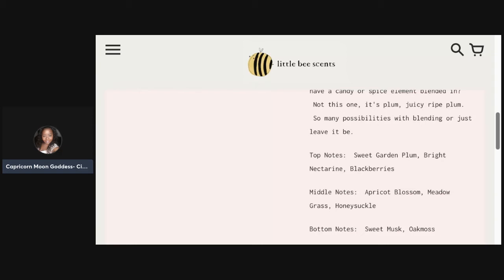And then we have sweet musk and oak moss. So the sweet musk and the apricot blossom are, I think, giving it the little hint of perfumey type smell. I can smell something green in here, so that would be the meadowgrass. But the honeysuckle actually works. That's what I was smelling when I was like, I smelled something in this before. It's the honeysuckle. And I don't even like honeysuckle, but it actually works in this.